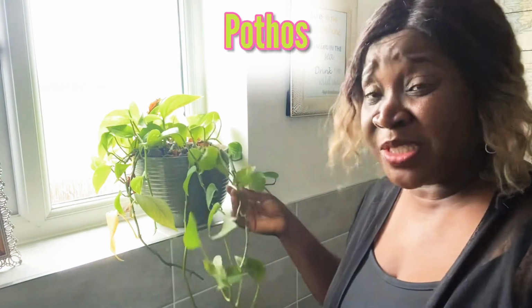I'm sorry, my age is affecting my memory, so I can't even remember the names of the plants in my house. When I remember them, I'll say them. When I don't remember them, like I just have this off and on, coming and going moment with this plant. It's a very beautiful plant, and again, so many varieties.